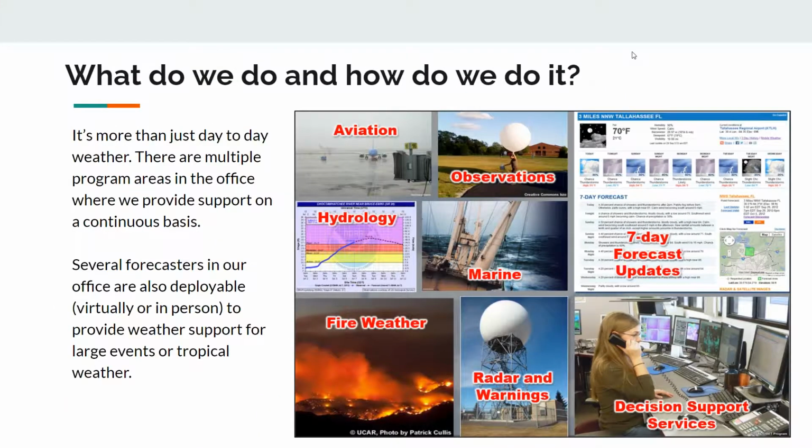So I know many of y'all are probably familiar with what we do with the forecasts and the warnings, but our office has many more functions than just writing a forecast for the next 7 days and then issuing warnings when we have severe weather. We've got a variety of programs.